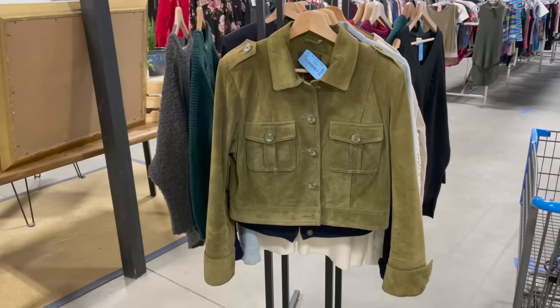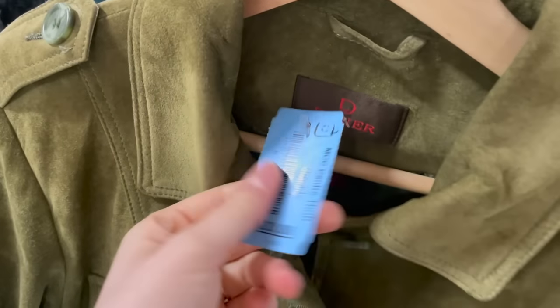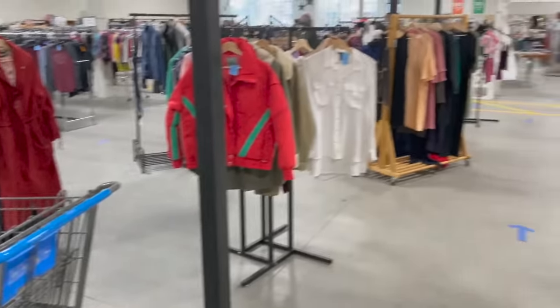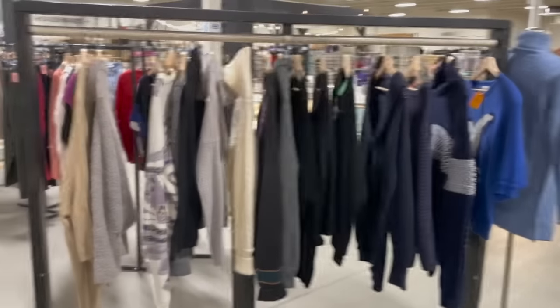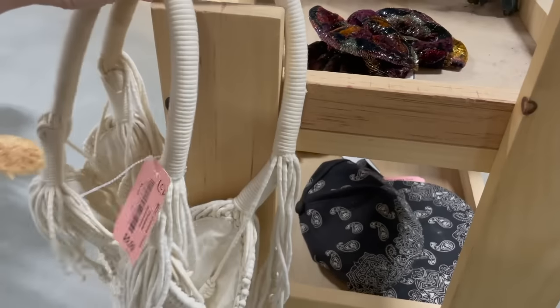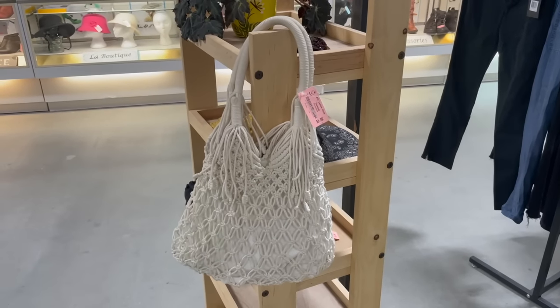This is a really, really cute jacket. I love this olive green. It's $20 and it's from Denier. I think this is their more expensive section, or more their curated section right here. This macrame purse is really, really cute. I wonder if someone handmade this. That's adorable and it's only $5. But I don't need any purses.